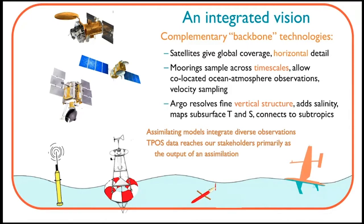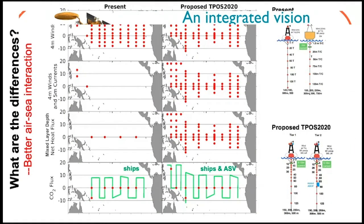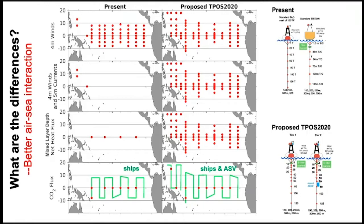So, next slide. This is a figure from the second report, and on the left panel, you can see the capabilities of the present observing system for winds, surface currents, net surface heat flux. That includes both the turbulent heat fluxes and the radiative heat fluxes. That would be solar downwelling and long wave downwelling radiometers, and the CO2 flux capabilities.